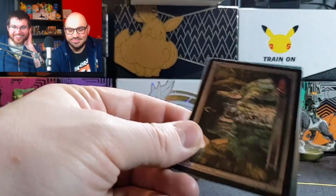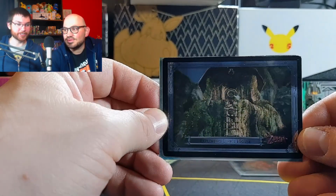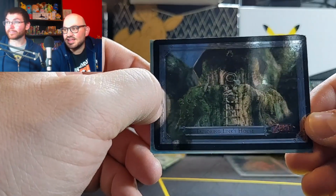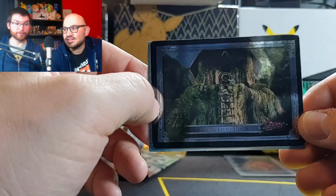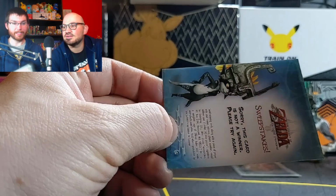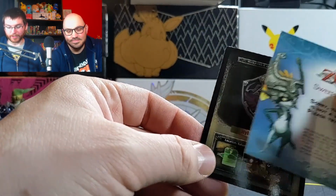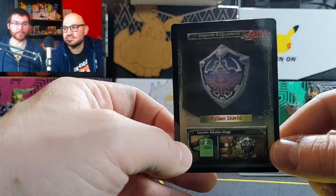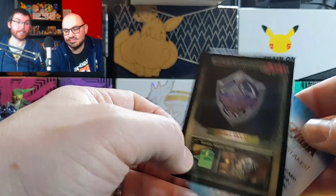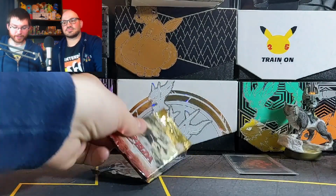All right, new silver foil. I don't think we've doubled up on silver foils in the box. Link's House? I can't remember. Yeah, I don't think we have, which is nice. That's actually cool, I like that one. For my binder, I'll probably only be missing a few silver foils because I did hit a few dupes from previous packs I opened. But the fact that we're not duping up in the box itself is very nice.